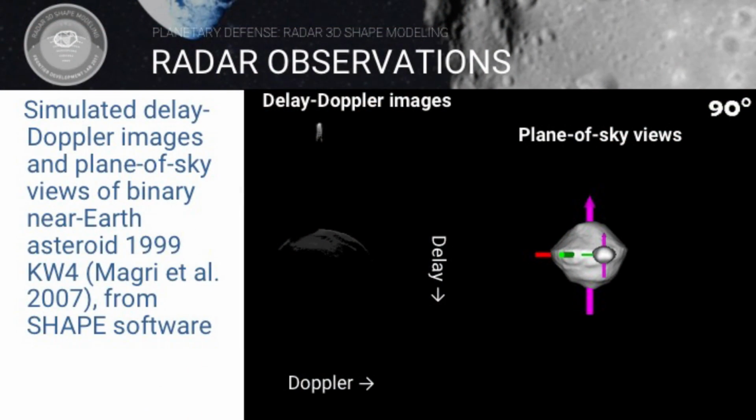So here's an illustration showing what kind of information we can get back from the radar observations. This is a simulation of asteroid 1999 KW4, which is a walnut-shaped primary with a small satellite going around it. On the right here, this is the plane of sky view. So this is what you would see with your eyes if you were floating in space near the asteroid. And on the left here is the delay Doppler image.